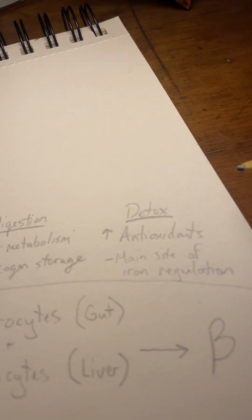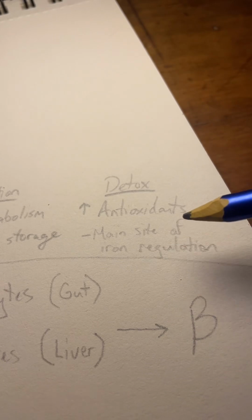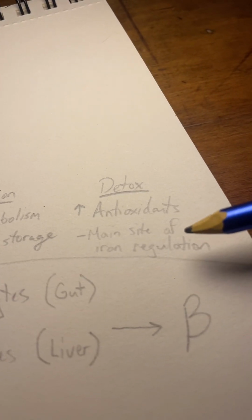Superoxide dismutase, you have catalase, you have glutathione peroxidase. The liver is the main site of production of glutathione, which is the body's strongest antioxidant. Not to mention the liver's role in iron regulation. It is the main site of iron recycling.